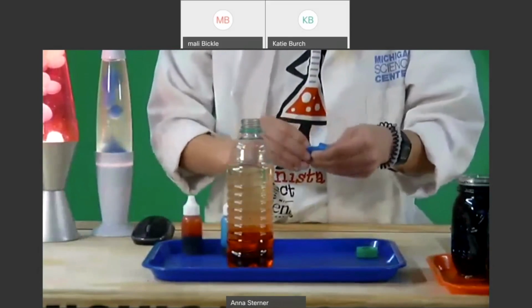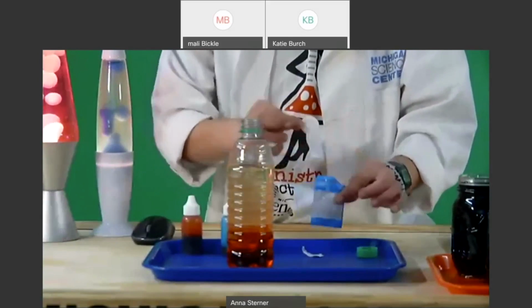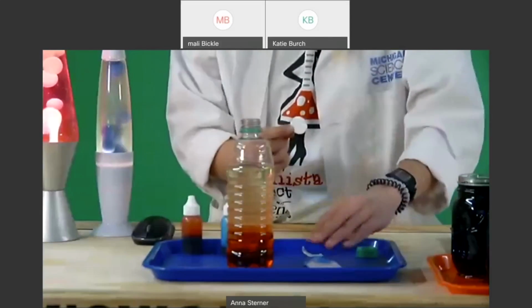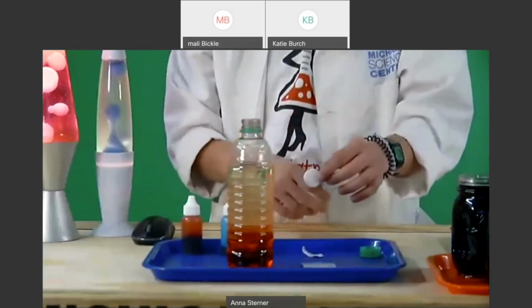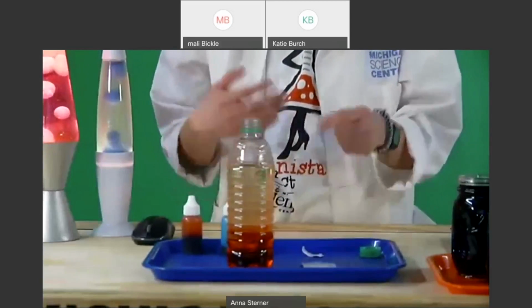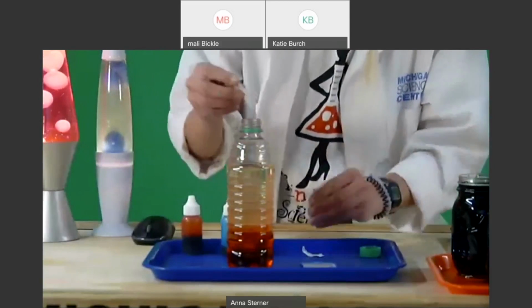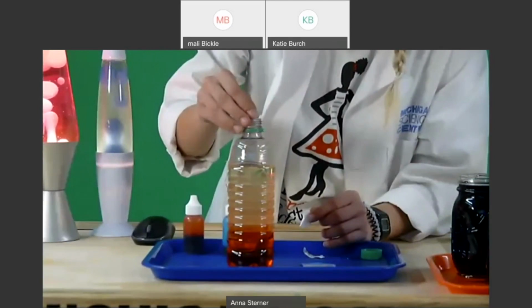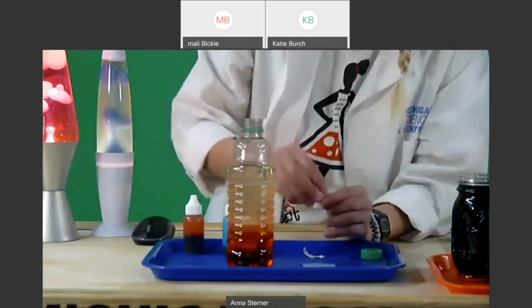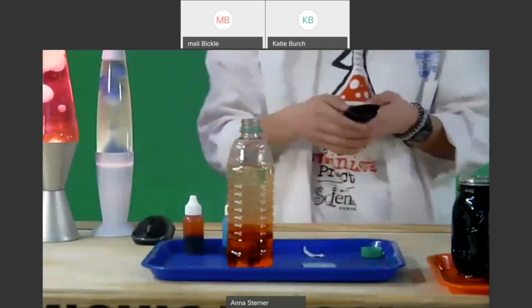So if you've been present for some of our other programs, you might be familiar already with what happens to these Alka-Seltzer tablets when we drop them in water, right? We're familiar with the fact that when we drop them in the water, they start to fizz or to bubble up, right? So we'll go ahead and I'll break this in half. It's gonna pass right through our layer of oil until it gets down to the water because they're pretty dense and heavy. And let's take a look at what happens.